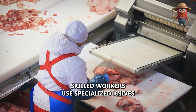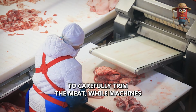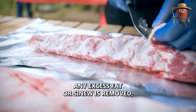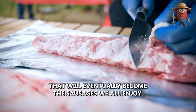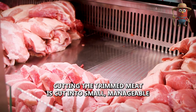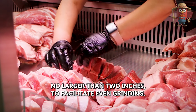Skilled workers use specialized knives to carefully trim the meat, while machines assist in speeding up the process without compromising precision. Any excess fat or sinew is removed, leaving only the quality portions that will eventually become the sausages we all enjoy. Cutting. The trimmed meat is cut into small, manageable pieces, typically no larger than 2 inches, to facilitate even grinding.